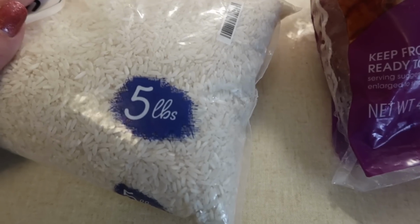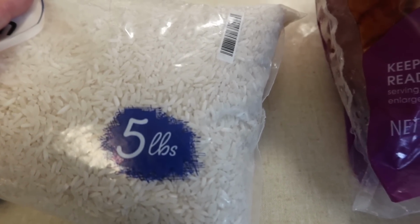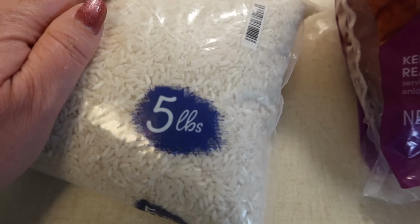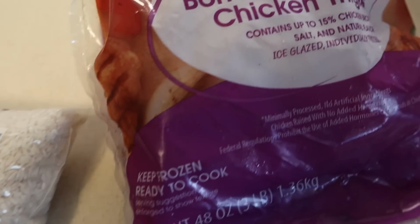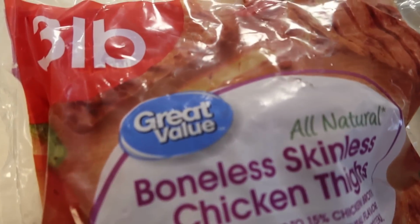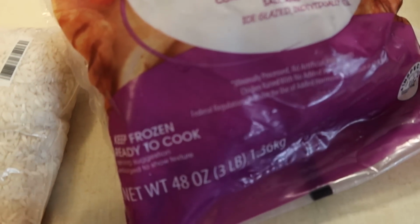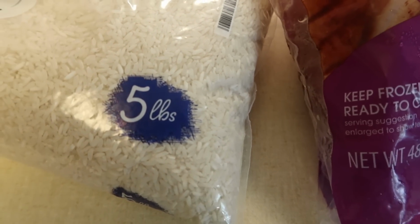So friends, we have our 5-pound bag of white rice. I'm gonna go ahead and get the 8 cups of rice cooking in the Instant Pot for some upcoming meals, and we'll have some rice left over. Also, I'm gonna go ahead and do this 3-pound bag of boneless, skinless chicken thighs. I'm gonna get this going in the Instant Pot as well. So get ready, Instant Pot, it's gonna be a busy day.